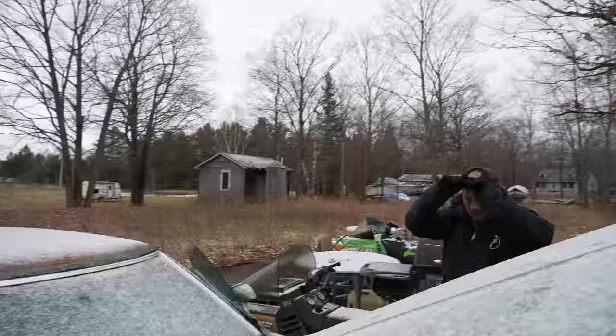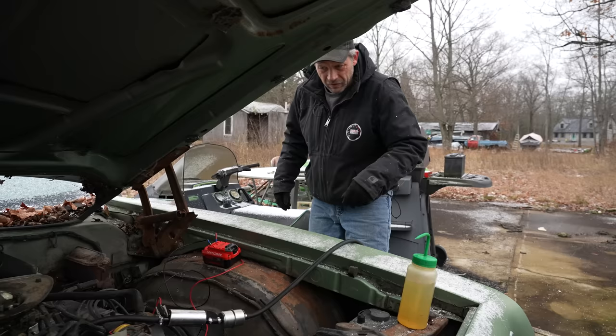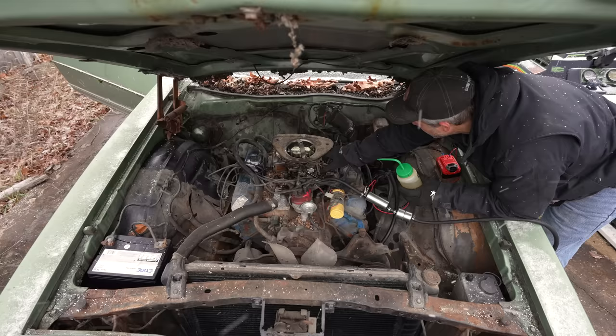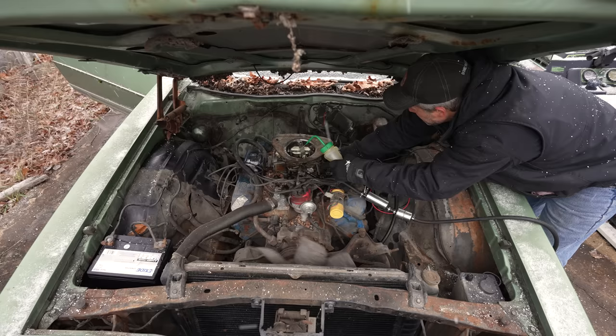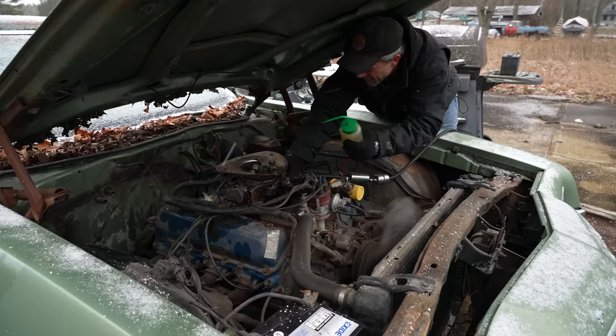Well, we can kind of decide what we want to do there, but let's keep trying to run it this way, because it might finally just kind of pick up after having some amount of fuel back in the bowl. All right, ready, Jeff? Let's do it. Go ahead. Yeah, I'm still getting fuel out of this old fuel line, though.